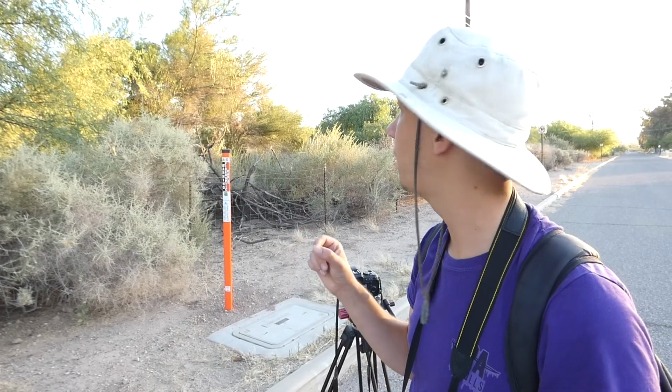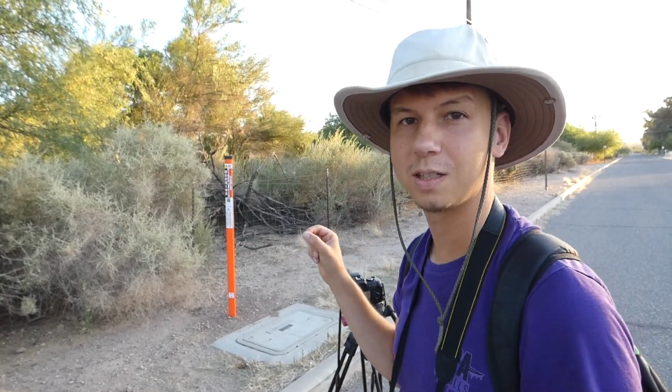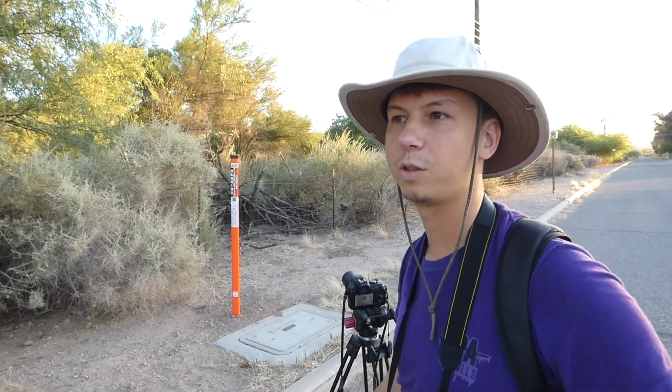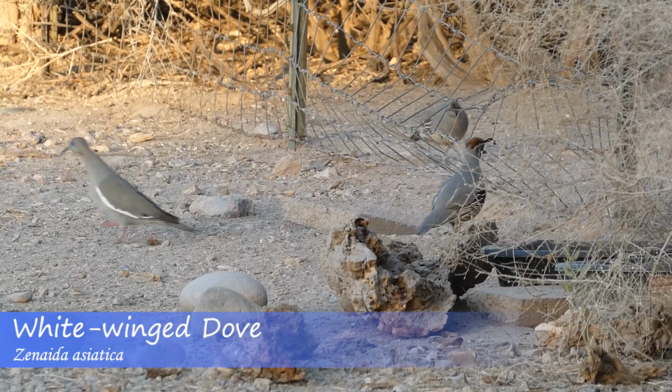One of the verdins we found actually looks like it's building its nest right now, so it's coming to this nest and it looks like it's putting in material. So it's frequenting that, and then we had the two quail come over by this white-winged dove and kind of hanging out by the fence line.